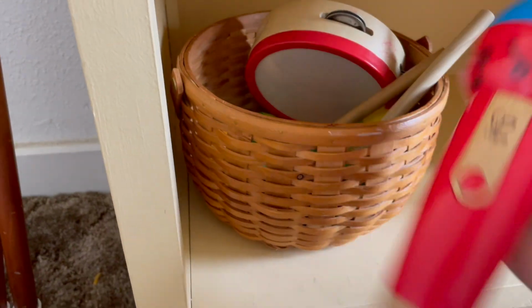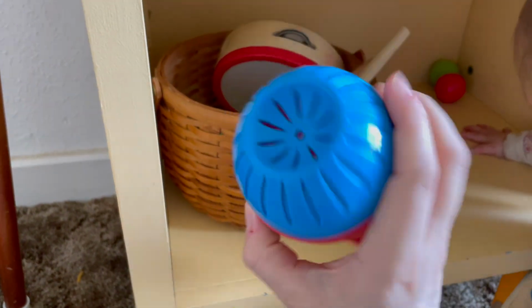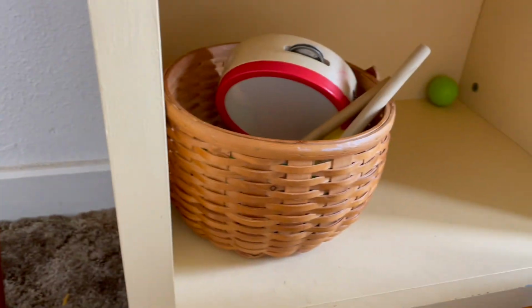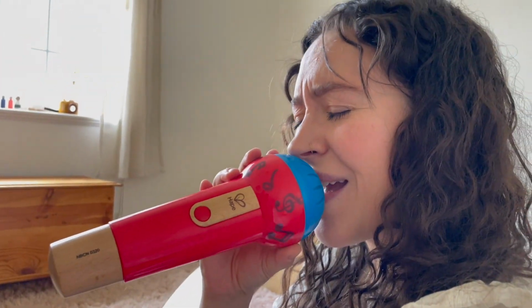And this is my other favorite toy to give 1-year-olds, just for the record. One of these Echo mics. They're so fun. I loved mine when I had one as a kid. It was bright pink, I believe.